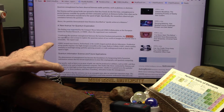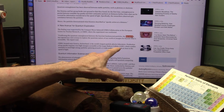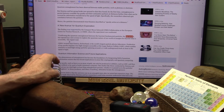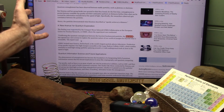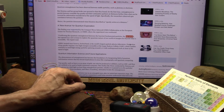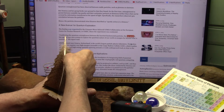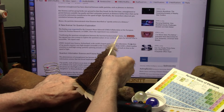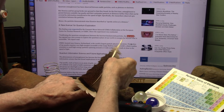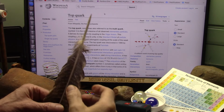So here's what they found: confirming the quantum entanglement between the heaviest fundamental particles, which are the top quarks, has opened up a new avenue to explore the quantum nature of our world at energies far beyond what is accessible. So these are energies far beyond. If we can find out the entanglement of the top quark. Remember this, I've been talking about a possibility of getting possibly free energy. These are high energy particles. Okay, this is a gigantic discovery.